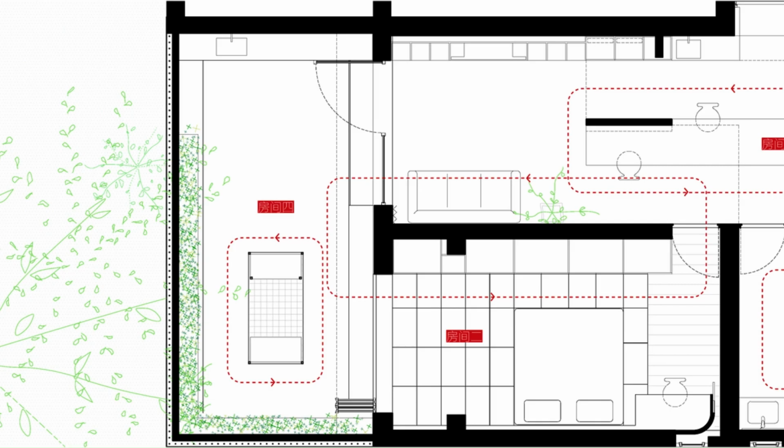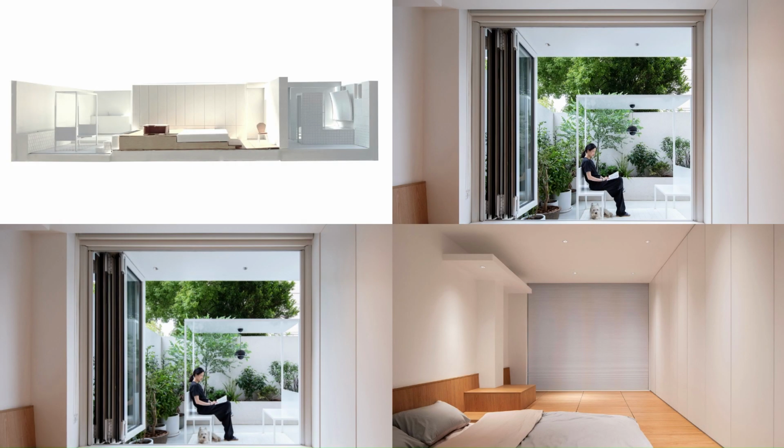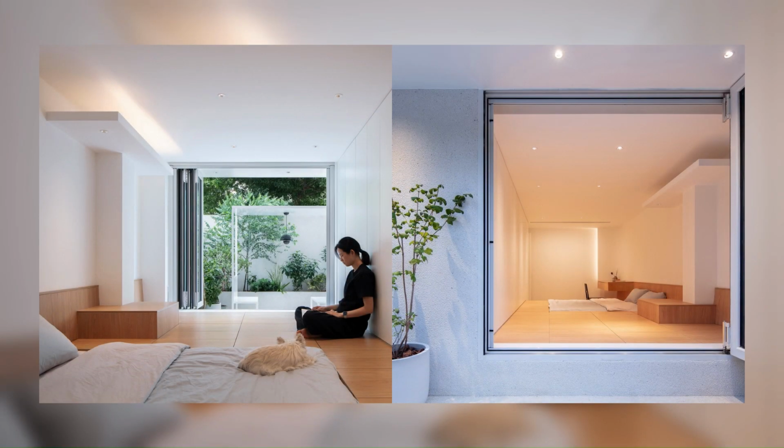Our client is a surgeon, and her daily work is very busy. When she goes back home, she also needs to do a lot of desk work, so a big workbench is particularly important to her. Besides, she hopes to get a good rest and relaxation after finishing her work.